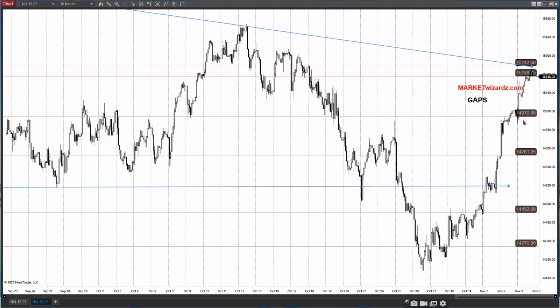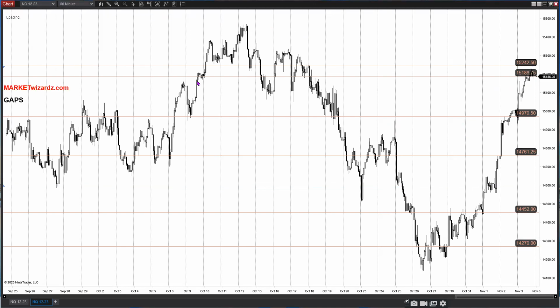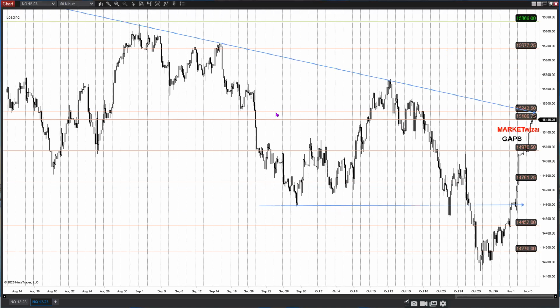And obviously on the way back down, we've got to look at these gaps as support till filled, and we'll take them one at a time. This guy right here is the primary support right now that you must undo. And then these lows right in here. So that's the current support zone right now. And let's take a look at a 60. And in a 60-minute, we can still see that we've got this downtrend line that we are approaching.